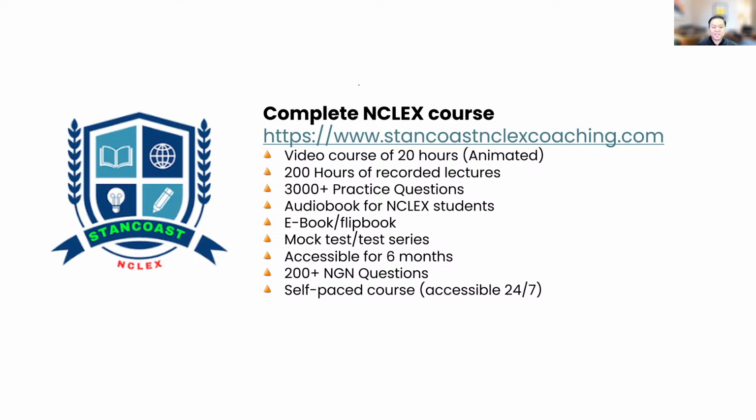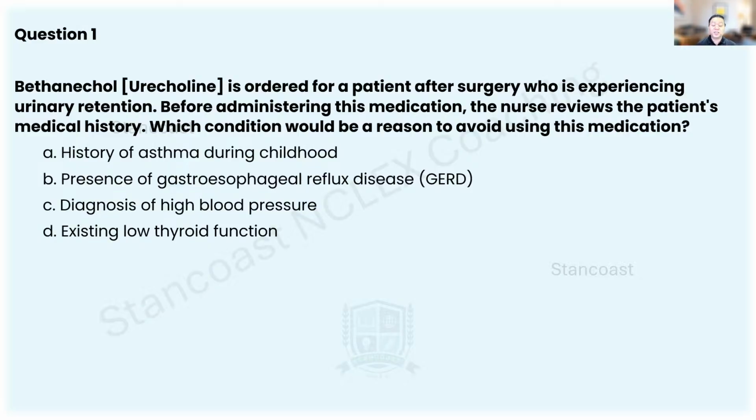Now, today we'll be doing some exercises about the medications used for the peripheral nervous system. So let's get started right away. We have our first question, which is on Bethanechol. This is a medication ordered for a patient after surgery who is experiencing urinary retention. Before administering this medication, the nurse reviews the patient's medical history. Which condition would be a reason to avoid using this medication?